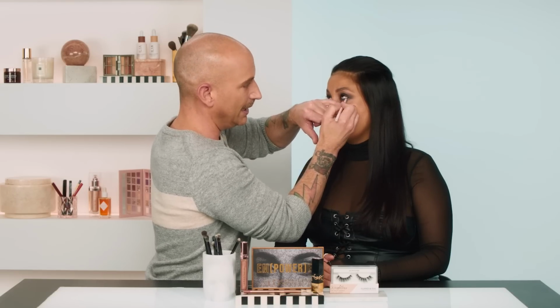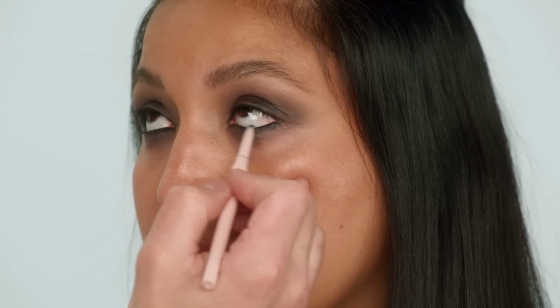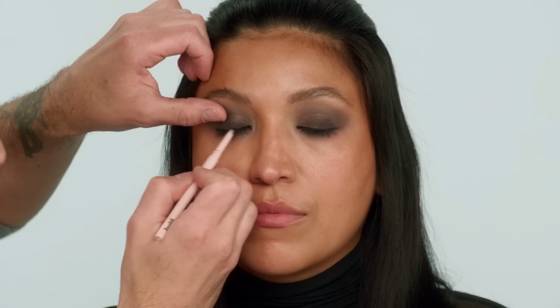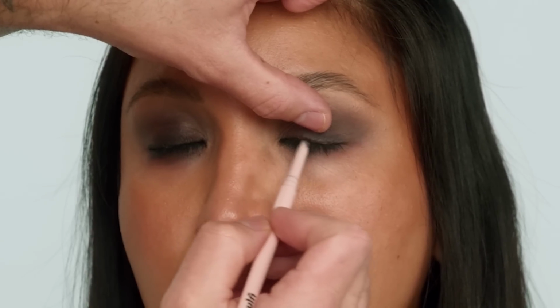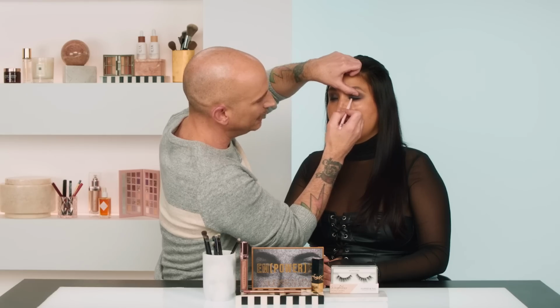I think smoky eyes are honestly my favorite beauty look of all time for the eyes. And then I'm gonna run a little bit on top, right through the lashes. We just want that, again, that intensity right through the lash. And I love this formula of liner because it's so soft. It just really works beautifully.